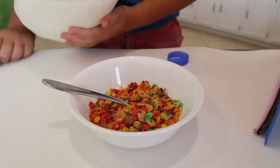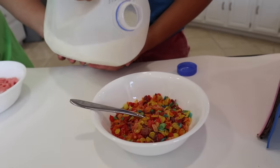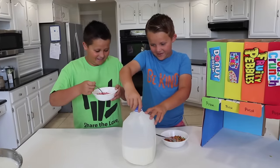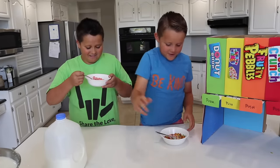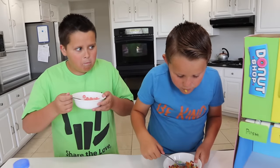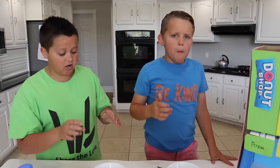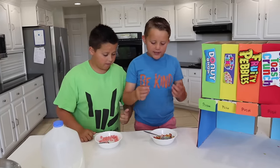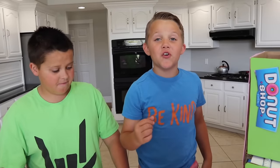This looks really good. We should mix these after we take a bite of them. Mmm, yummy! I really like the Fruity Pebbles. Three, two, one. Mmm. I was right, they are individually glazed. That is awesome. Yeah, and these are sweet, but they're also flaky.